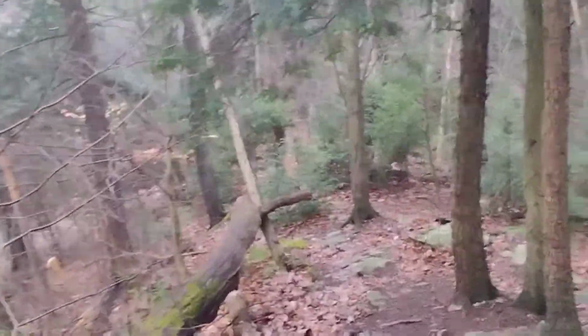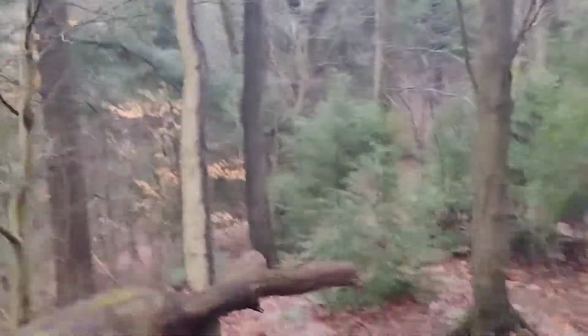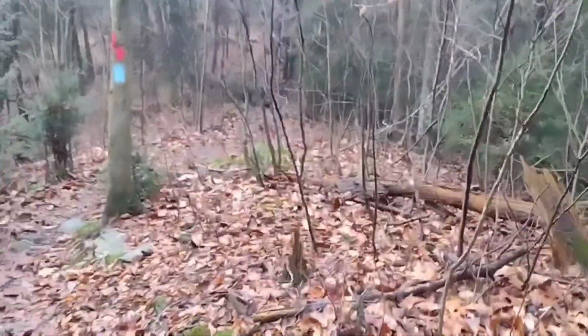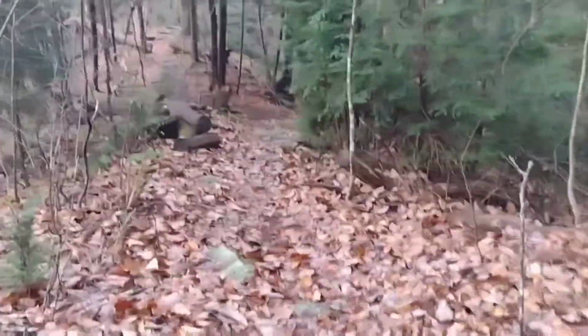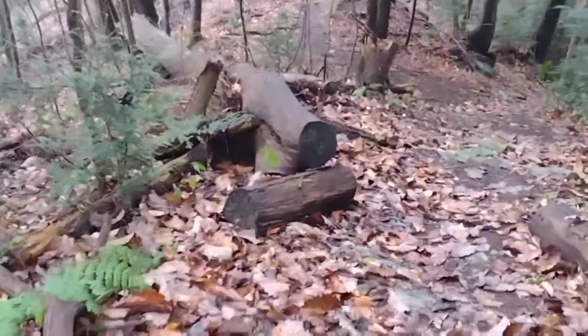A little rocky here, so gotta be careful. I haven't really run into slippery leaves yet this year. Gonna turn to the left. See how much I love them. Oh, I see the red's turning off to the left here.